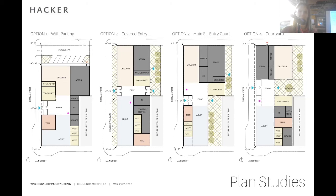And then the grading on the site, which I mentioned earlier, just to orient everyone again, we're zoomed in now at the plan. So Main Street on each of these is shown at the bottom of the plan. That's the south end of the site. Durgan is to the left, running north-south, and C Street is to the north. And the elevation at C Street is about 6 feet higher than the elevation at Main Street.